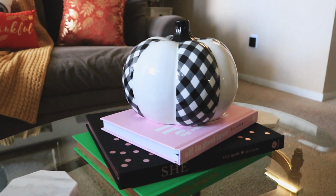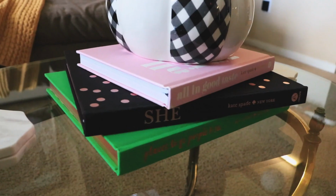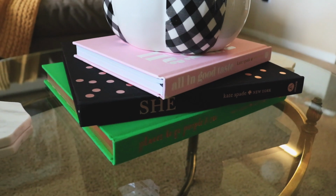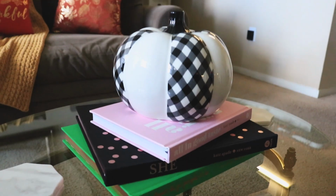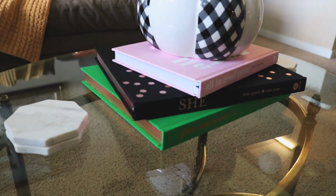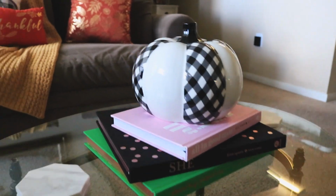I told you I had so many ideas for this one little pumpkin right here. Well, it's not so little, it's actually pretty big. So what I did this year is I found these 3 coffee table books from HomeGoods, and I stacked all of them up. I didn't think I was gonna actually use them in this decorate with me, and it kind of works in a weird way, even though the colors are very, very different. Especially with the pumpkin, it definitely tones down all the orange that I have going on in the apartment.